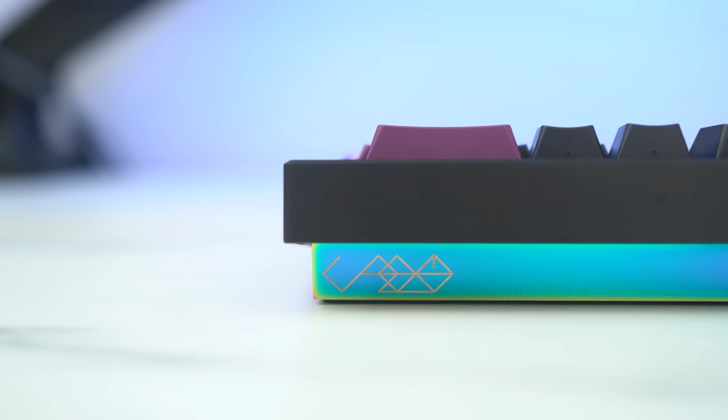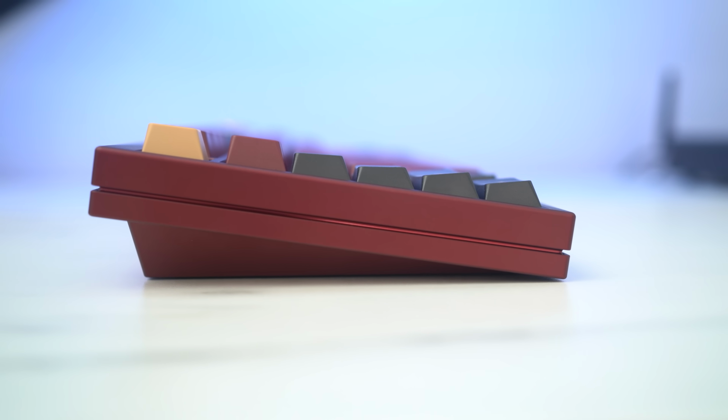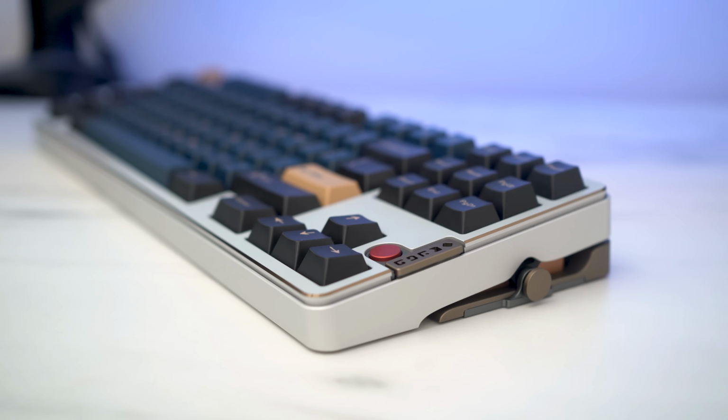Then, what about in the case of a keyboard? What is an endgame keyboard? Perhaps it's this.